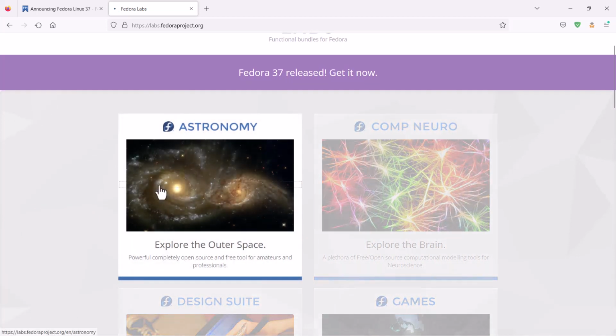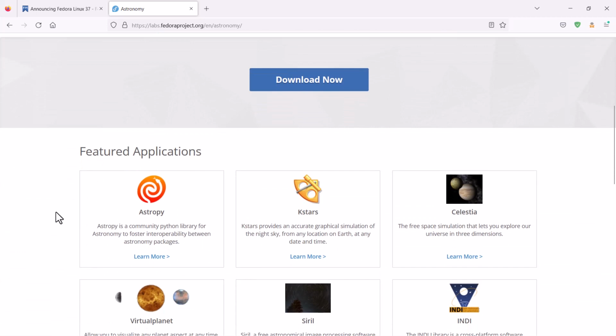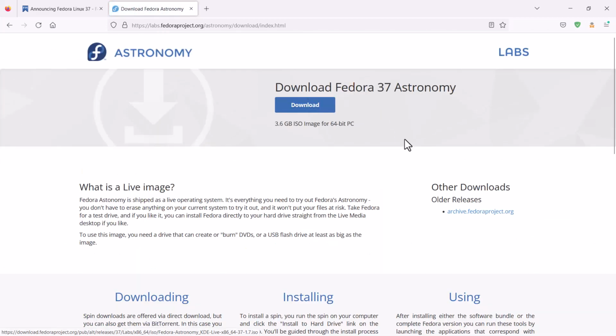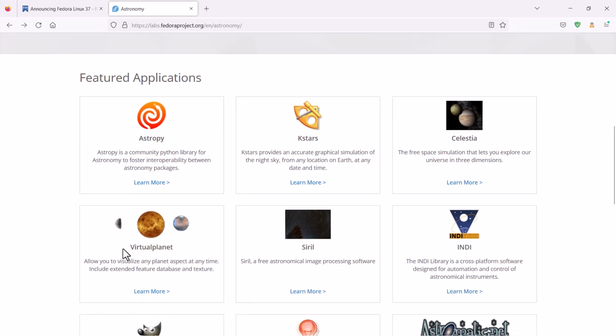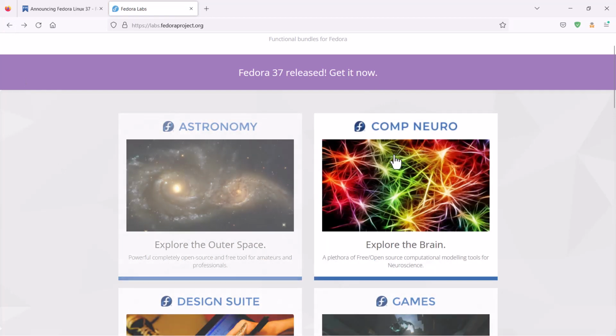So first of all, the astronomy lab. You can easily understand that this is the OS for astronomers or those working with astronomy. You can download it from here. When you click here, you can download it, and it is 3.6 gigabytes in size. Now, what are the featured applications? The main applications are these: Astropy, KStars, Celestia, Virtual Planet, Cyril, Indy, GIMP, Redshift, Astromatic, and more. So this is astronomy. Now coming to Comp Neuro.